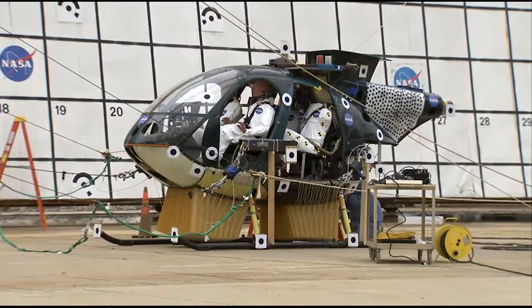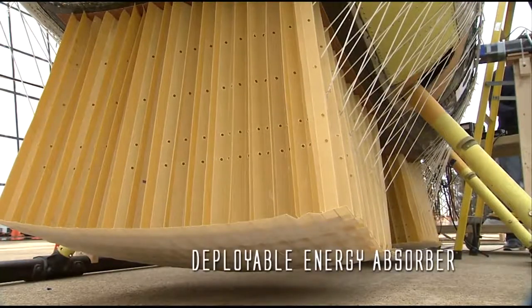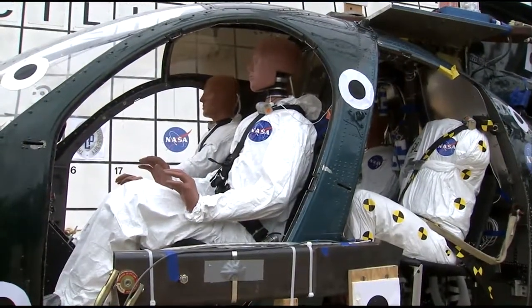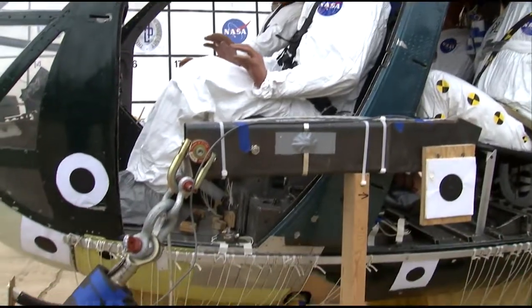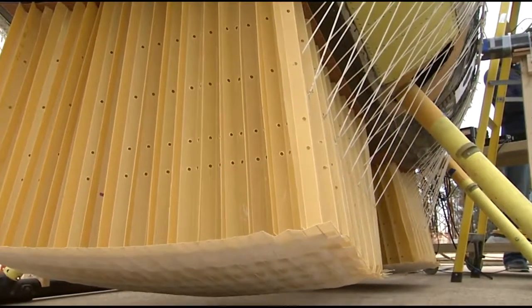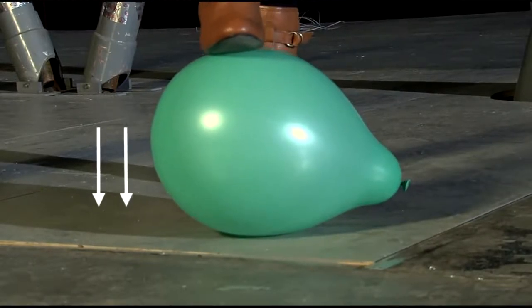A unique accordion-shaped airbag called the Deployable Energy Absorber is being developed to help prevent passenger injuries in case of a hard landing or crashes. This accordion shape is interesting because it deploys like a traditional airbag, but it doesn't have some of the drawbacks seen in traditional airbags. So think of an airbag like this balloon here. If you hit the ground like this, it offers lots of protection.